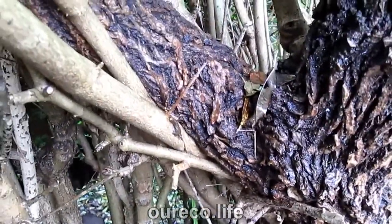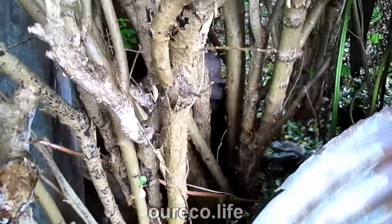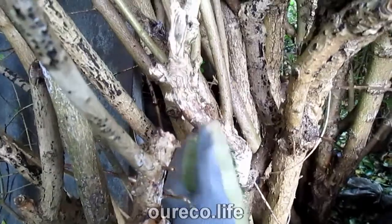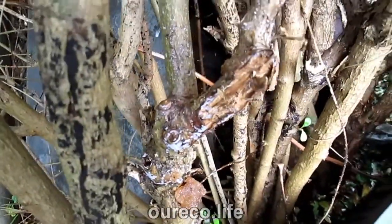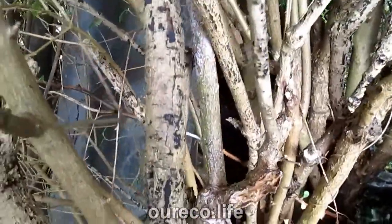They're really bad, and there's quite a few bits that, basically, you can see it just snaps off. I mean, it's really bad. So these have got to be taken out. You can see it's all got fungus and diseased. So I'll take out all I can.